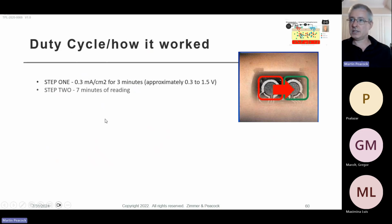off that. What they would do is an extraction for 3 minutes, and then they would read for 7 minutes. So they would have this voltage applied, passing this quite high current. They would essentially be dragging ions out, dragging water out, and therefore dragging glucose out through the skin after the 3 hour warm-up period. They would do that extraction for 3 minutes, and then read for 7 minutes, and then they would reverse the polarity.